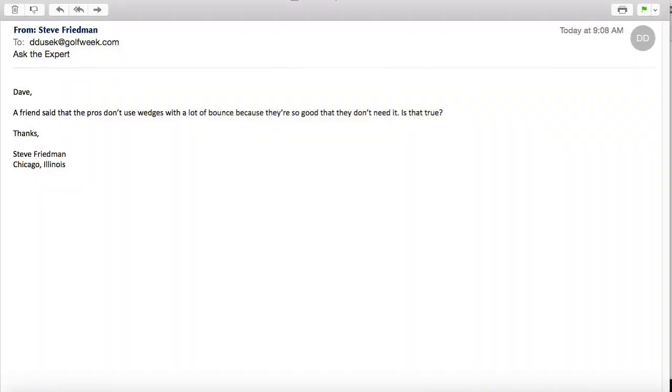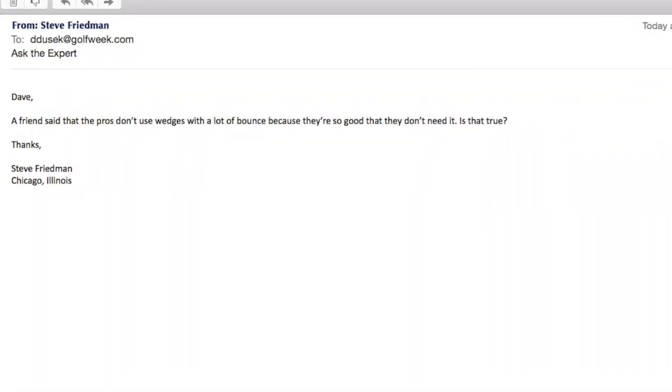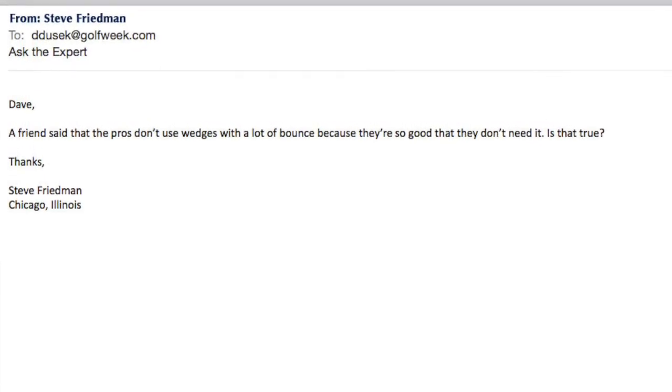This week's letter comes to me from Chicago, Illinois, from a reader named Steve Friedman, who writes, "Dave, a friend said that the pros don't use wedges with a lot of bounce because they're so good they don't need it. Is that true?" Now, to make sure that we're all on the same page, it's important to remember the difference between bounce and bounce angle.